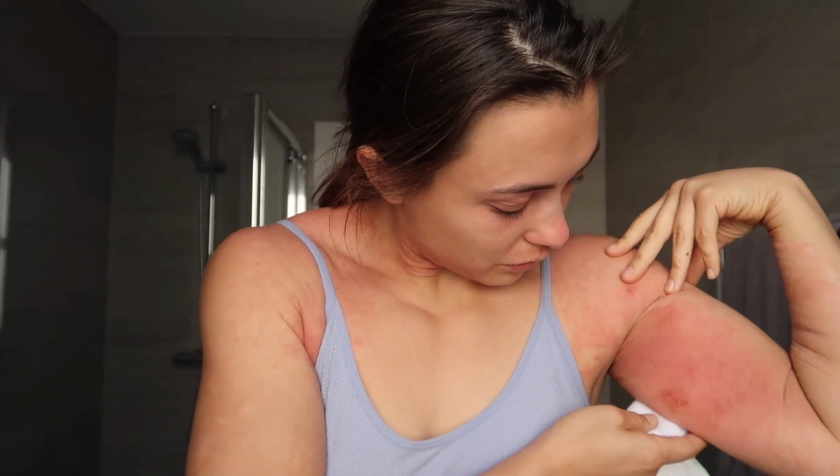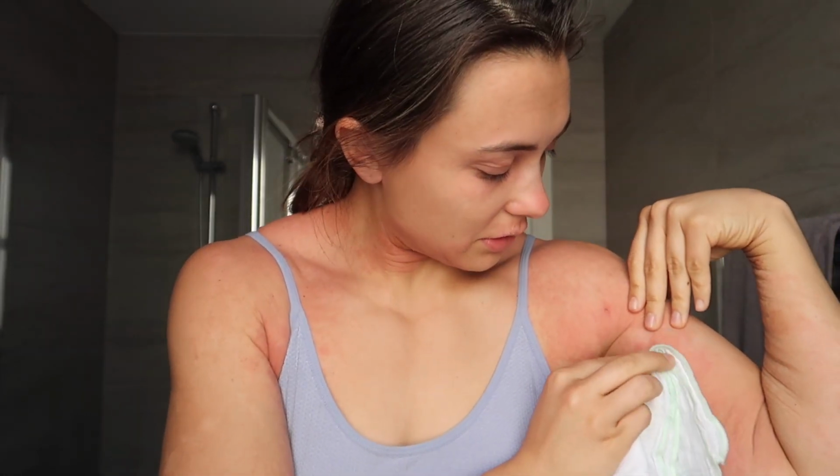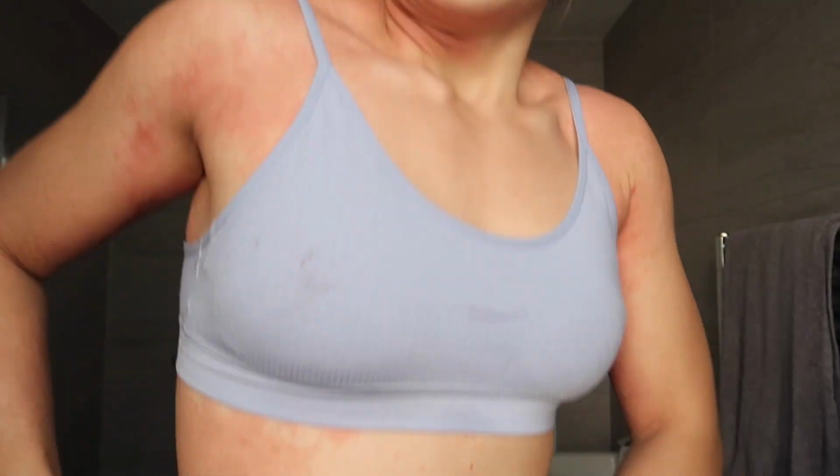Plainly because I've just done that whilst dry brushing, but the skin is so thin. It's just weeping absolutely loads, so we're just going to have to try and make do with what we can, really. It's a shame, but hey ho.